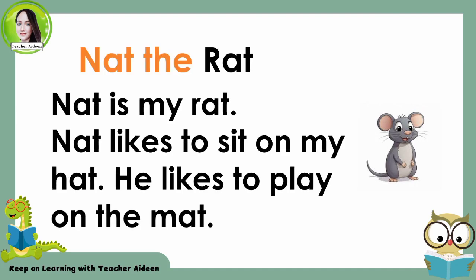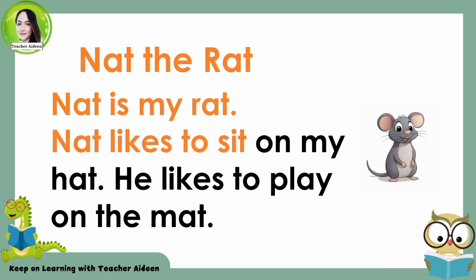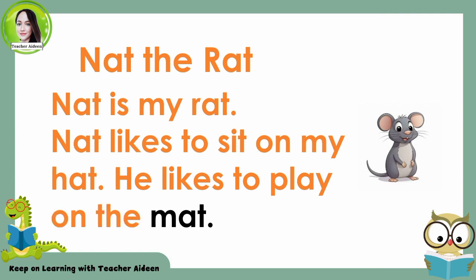Nat, the rat. Nat is my rat. Nat likes to sit on my hat. He likes to play on the mat. Your turn.